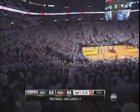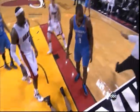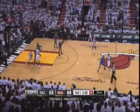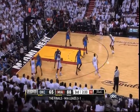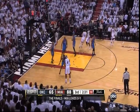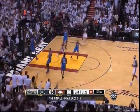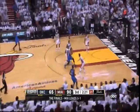This place exploding right now. Foul was not on Harden. It was on Serge Ibaka. There you see him pushing Bosh out of the way. This is not a smart play. What an onslaught from Miami once again. An incredible offensive performance. And Oklahoma City had that chance early in the third, as Bosh just finds himself wide open underneath the rim.